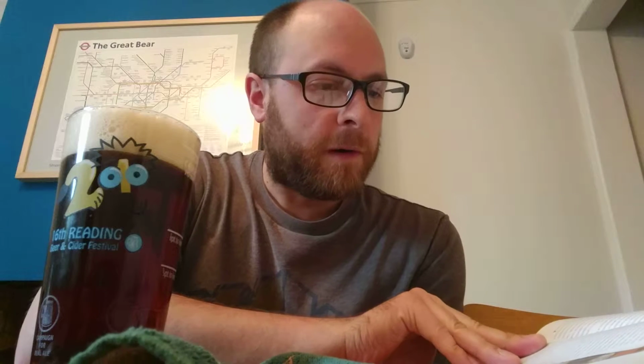I've never seen it in Britain. I think I bought this on Beers of Europe. So, I'll just sit there for a minute. Tell you a bit about it. It doesn't say, it's from Weltenburg Abbey. Doesn't say where it is. Oh, it is in Bavaria. Okay, it's a Bavarian beer.